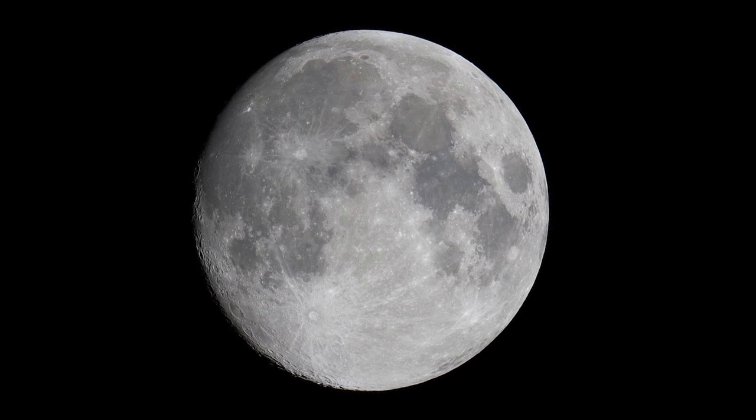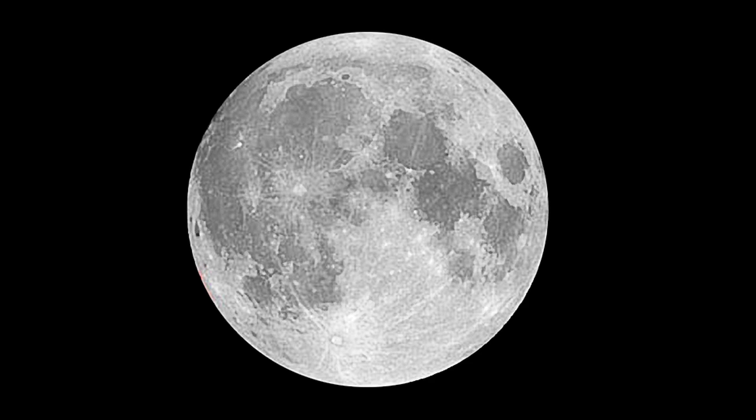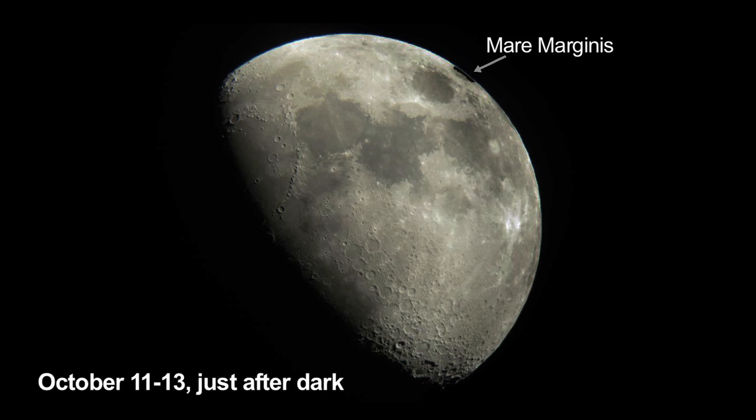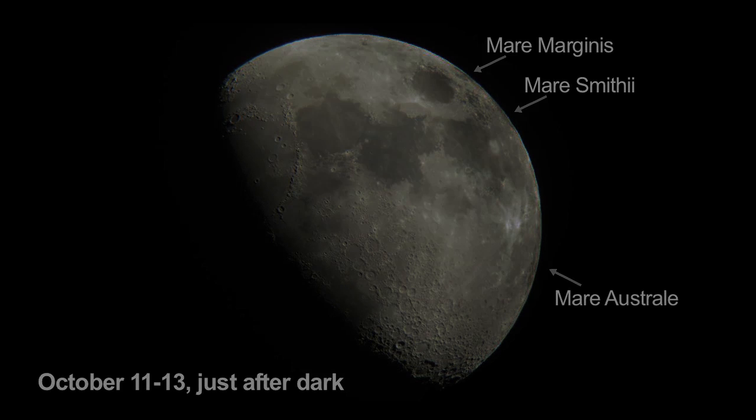This phenomenon becomes apparent when viewing Mare Frigoris in the north and Mare Crisium on the moon's east limb over time. Catch a glimpse of the far side's Mare Orientale on the western limb near the first of the month. It's the youngest impact crater on the moon. Mare Marginis, Smithy, and Australe are all visible after dark on the 11th through the 13th.